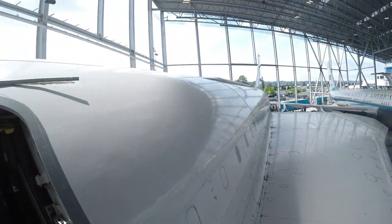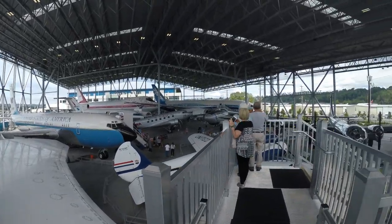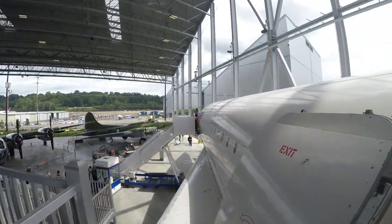And look at this place, too. It's really cool how big this place is and how there's all these planes that you get to just walk around in.